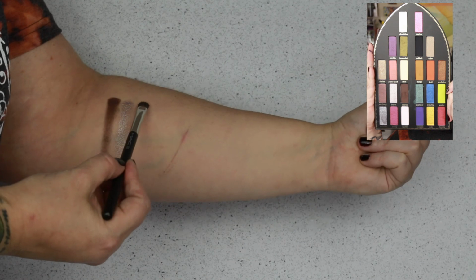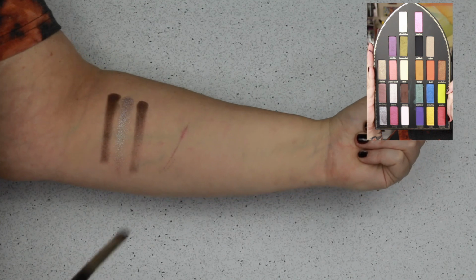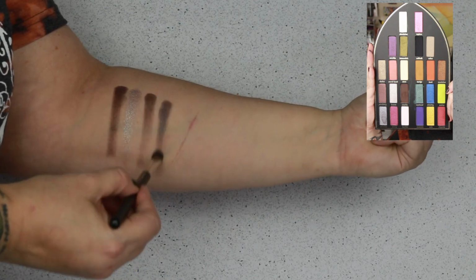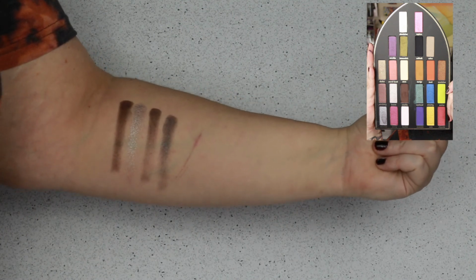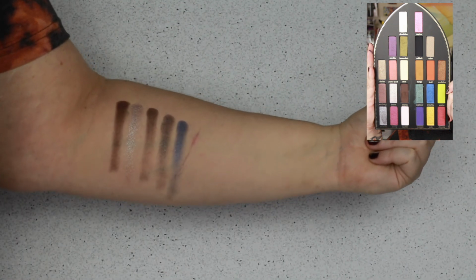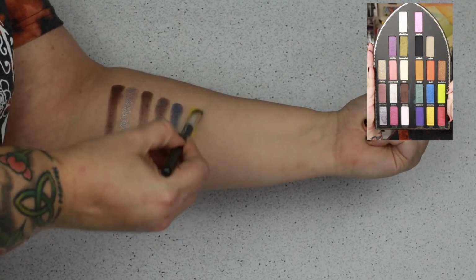Next up is Crucifix. Next up is one of my favorite colors in this palette, Vestment, which is like a dragon scale green-brown shift. Let me get some more. You see that green that shifts to brown? It's just so crazy pretty. Next up, a pretty electric blue called Ministry. And that is exactly what you think it is. It's like, bam! Last one in this row is called Exodus, and I cannot wait to play with this one. Oh, look at that pigment, you guys. Oh, it's so pretty.